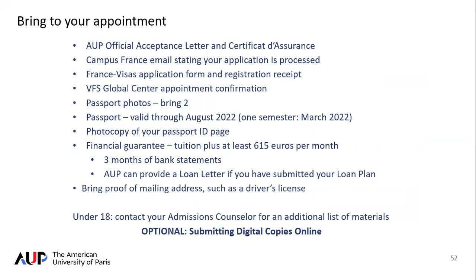You'll also need 2 passport photos, your passport, which should be valid through at least August of 2022 if you're coming in the spring, August of 2023 if you're looking to come fall of 22, and a photocopy of your passport ID page. I do want to note that they have since added one additional requirement. So along with the Campus France email stating that your application has been processed, you're also going to need to print out an electronic acceptance letter from your Études en France portal. So you can log on to Études en France or Campus France, and there'll be an icon for you to download this acceptance letter. So you'll need to bring that with you too.